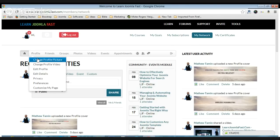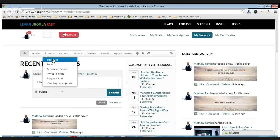You can edit your profile. You can change your profile picture. You can change your profile video. You can change your privacy settings. You can check your friends and invite friends.